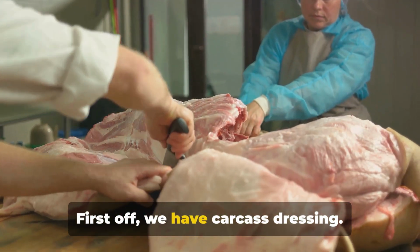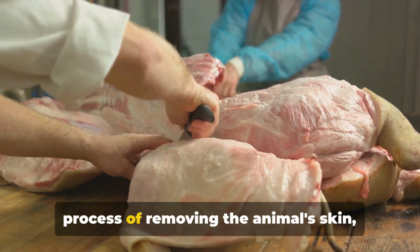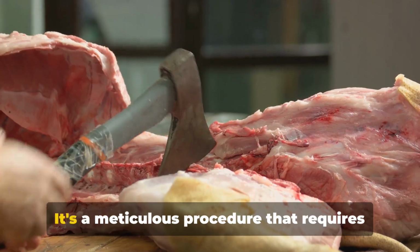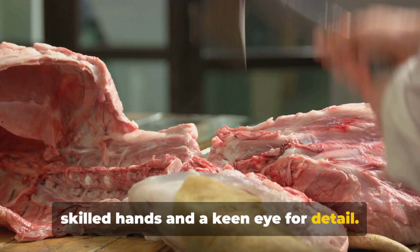First off, we have carcass dressing. This isn't a fashion statement, it's the process of removing the animal's skin, internal organs, and bones. It's a meticulous procedure that requires skilled hands and a keen eye for detail.